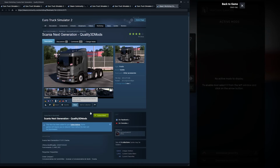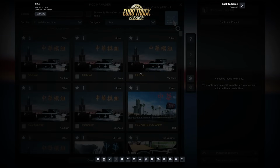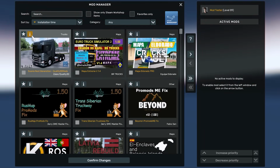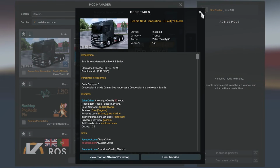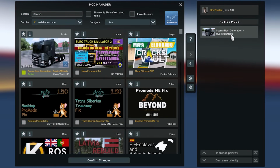Then after subscribing, just close. Wait a little bit, it is still downloading. Depending on your connection, as you can see, this is the mod. So just double click on it and then you have installed it. Simple as that. Thank you very much.